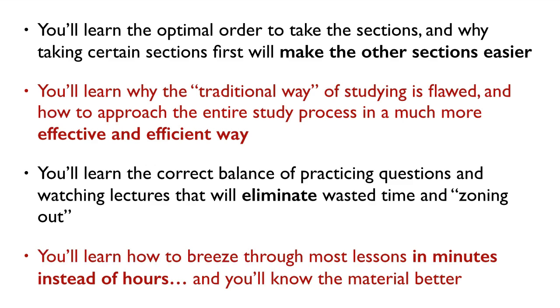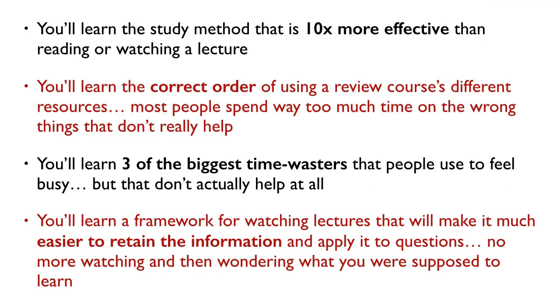You're going to learn the optimal order to take the sections in and why taking certain sections first will make the other sections easier. You're going to learn why the traditional way of studying is flawed and how to approach the entire study process in a much more effective and efficient way. You're going to learn the correct balance of practicing questions with watching lectures that will eliminate wasted time and the zoning out. You're also going to learn how to breeze through most lessons in minutes instead of hours, and there's several tricks to doing that, and you'll know the material better after you go through it.